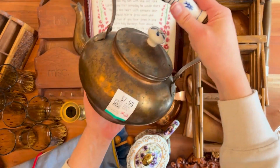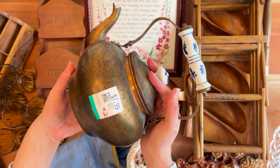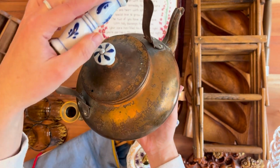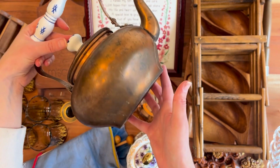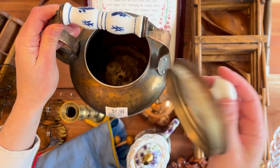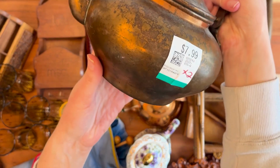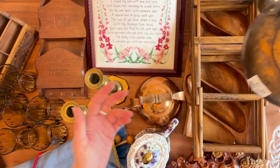I did find this as well in the last couple weeks at Value Village. So another antique kettle. This one has lots of patina on it, so I think it would make a really cool decorative item in a kitchen. And it has that blue and white porcelain handle and knob. So this one was kind of special. I just love how antique it is. And I really like this one. This one might be a little bit hard to part with. I got it for $8. As you can see, it's seen some time. So really special one there.